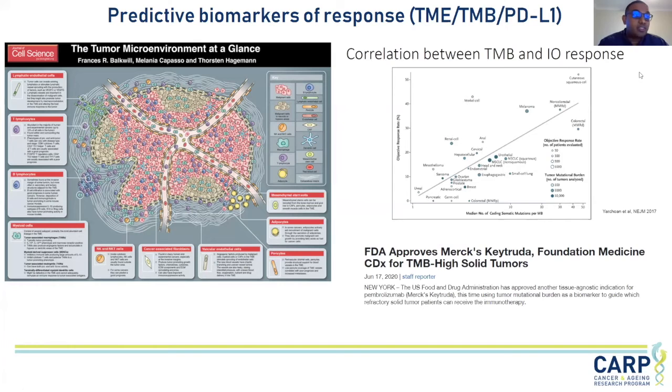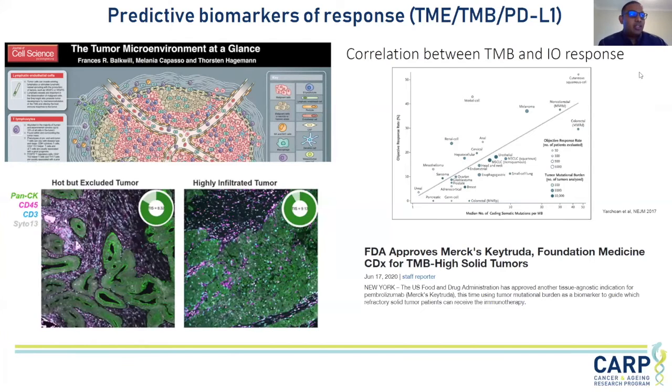And this just came out recently, where Merck approved Keytruda for high TMB patients. Anyone with a TMB of more than 10 mutations per megabase was given this therapy. So it was tissue agnostic, and this is one of the first times in cancer where it hasn't been tissue specific.